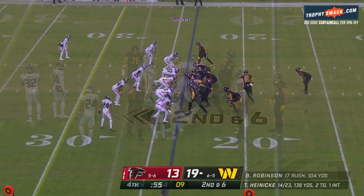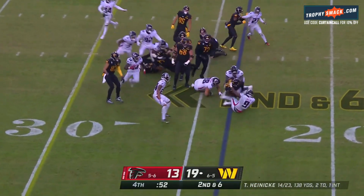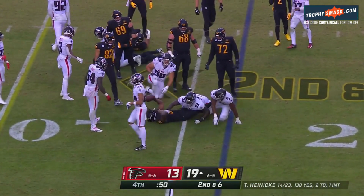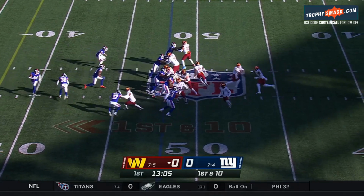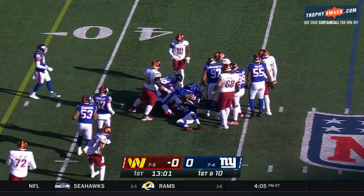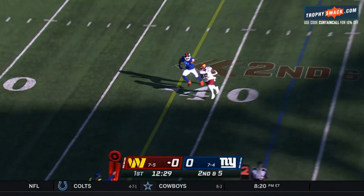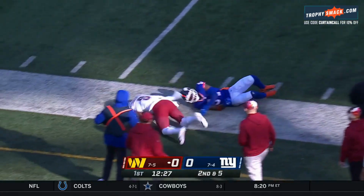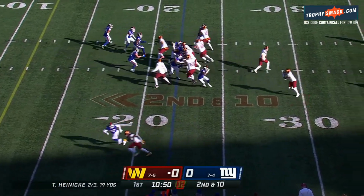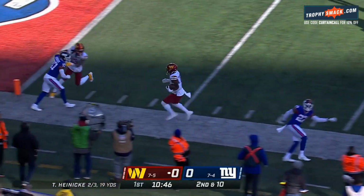So there's a run play. Robinson fights for another yard. And offensively. On first down, Brian Robinson. Three receivers to the left side as Heinicke throws on second down. It's caught. Second down and 10. The pitch. It's Robinson inside the 15.